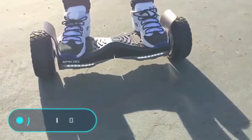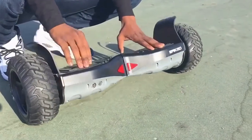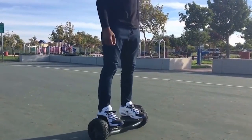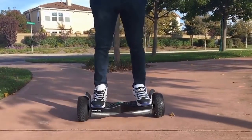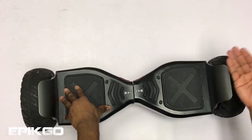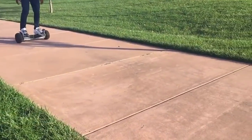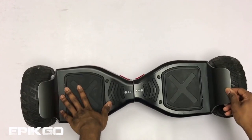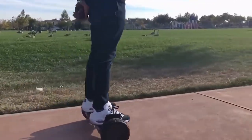E-Pic Go. Here's a similar electric vehicle, but in this case, the manufacturer has put emphasis on structural reliability and safety. In order not to get bored while riding, experts have turned this self-balancing scooter into a mobile speaker, which is connected to the smartphone via Bluetooth. The bright LED backlighting not only pleases the eye, but also increases the safety while riding in the dark. Motorists can see the rider from a distance.